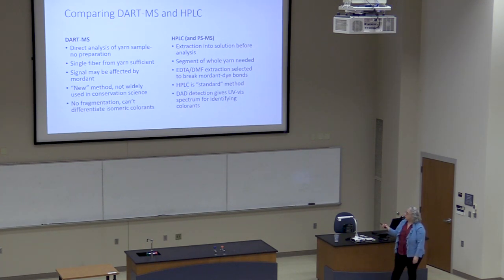It's very widely used, so it's not the new kid on the block, and people are like, I don't know about that. Is that really going to work? And then we use the diode array detection to give us a UV-Vis spectrum, which is very useful for these colored molecules. So we can kind of get a fingerprint. One of my students calls it a spudgy fingerprint because it's not really identifying, but it can definitely tell you, is it this or is it that?